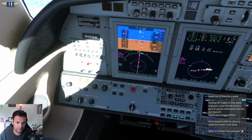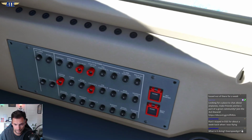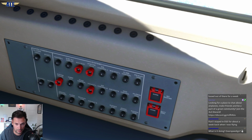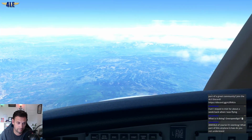Yeah, I still haven't found where the overspeed fuse is on this thing. I don't think it's on this panel. Yeah, we have to find where that fuse is and pry it out.